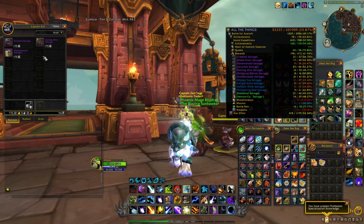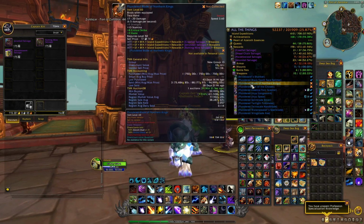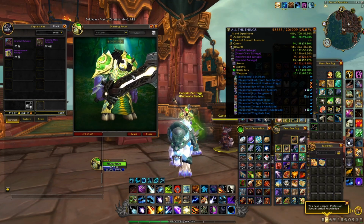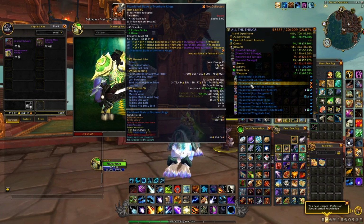Why are these two boxes the best? It's pretty simple. In the Jorundal one, you have one of the best items you can get from the island expeditions, and this is the Plundered Blade of the Northern Kings. As you can see, this is a really cool sword with a sell rate of 0.11, which is really good, and a really good value as well.